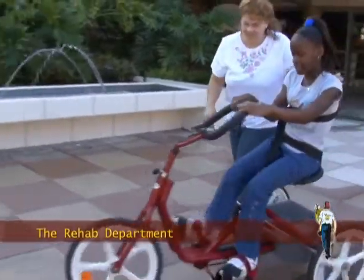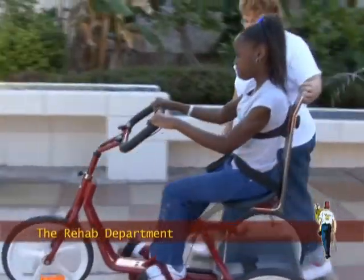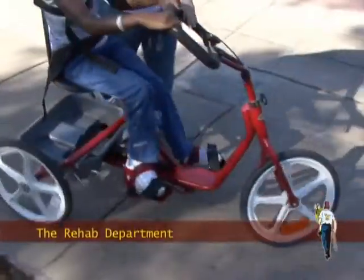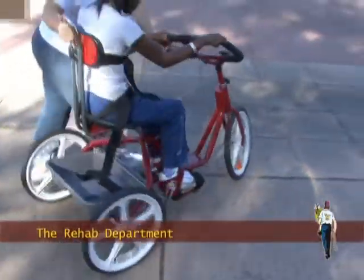It's time for some recreation with a bicycle. She's going to be able to go out with her family and friends on a bicycle for fun, but she's really doing a lot of work on her legs.